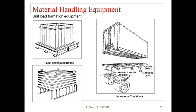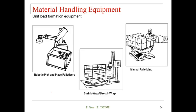Intermodal containers, pretty sure you have seen those before. Those are the ones that are carried by trucks. Some magnetic type of robots that will allow you to accommodate those products inside of a pallet or box. This one, I've seen these ones in the airports. So this is basically a wrap that they put around the products once the pallets are completed. Same idea when you have to transport your luggage and you want to cover it with some type of plastic, have the same type of machine. And you also have the manual palletizing.